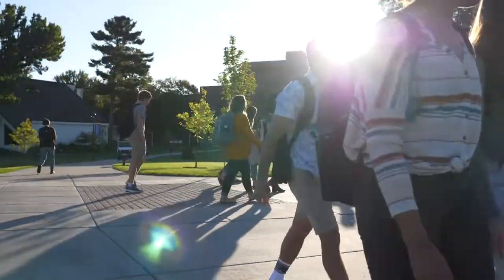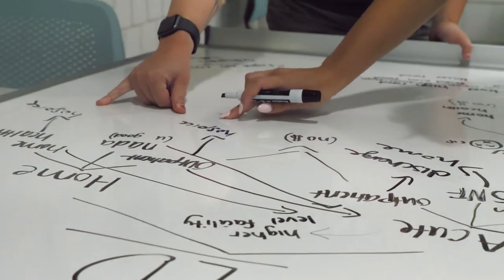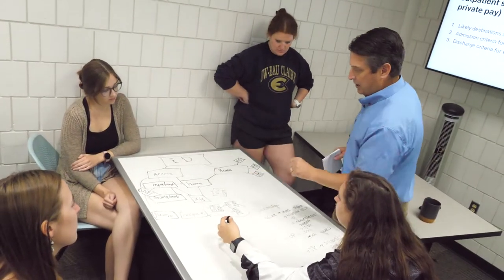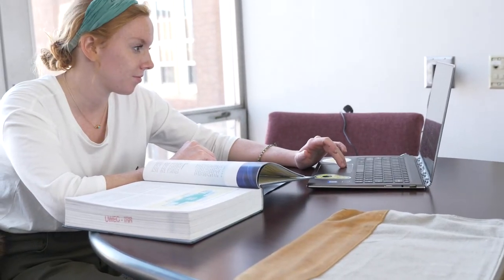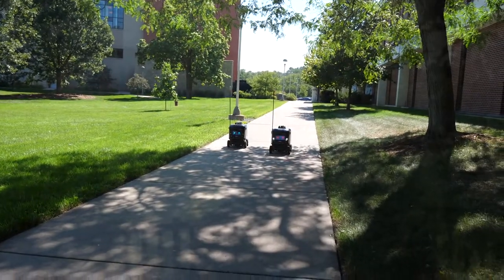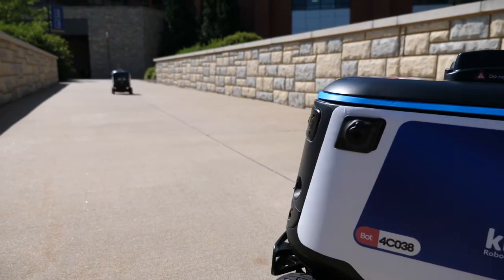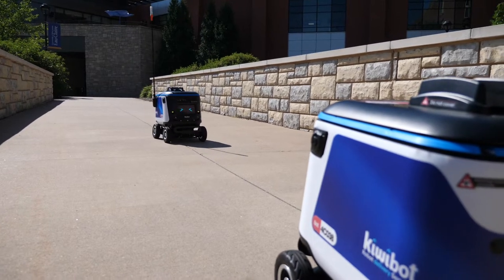Not only is it a cool thing to bring to our students, another benefit is convenience, right? They're in the middle of studying, they might have hunger pangs, they might not have time to get up from their studying, and this will allow us to deliver right to the students so they can keep studying. We want faculty and staff to engage as well. So if they're really wanting a Starbucks from the cabin at 3 o'clock in the afternoon, get on the app and order something, so it is for everybody.